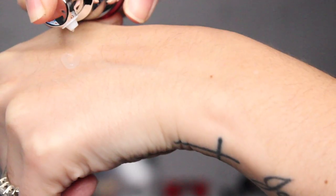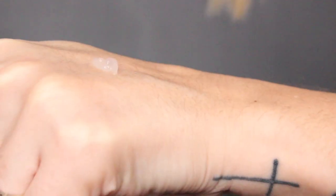And it has a pump just like this, and I feel like the packaging is really sleek. I feel like it's a very luxurious packaging, to be honest. So I really like that. I never tried a 7-in-1 primer. So it's a skincare plus a primer in one. So I really like that.